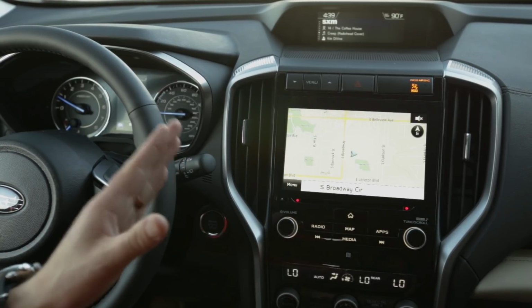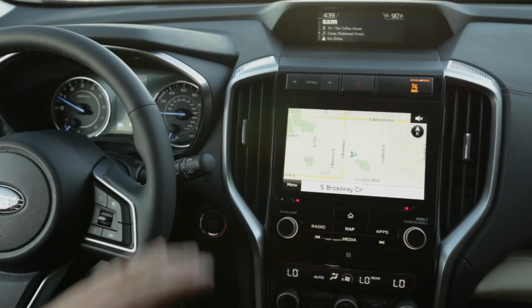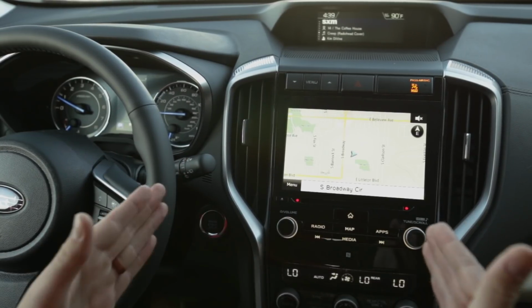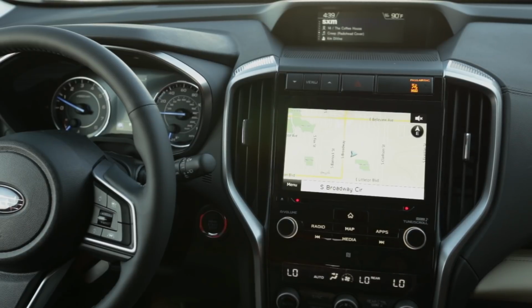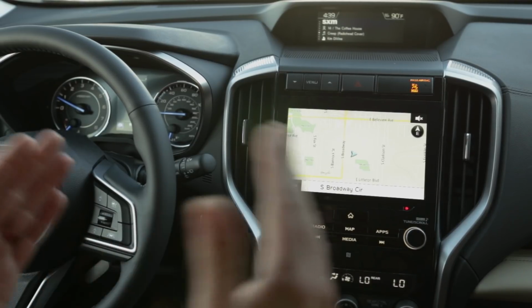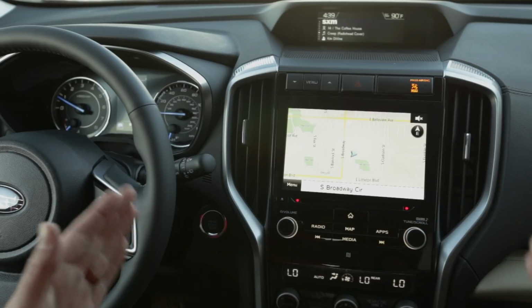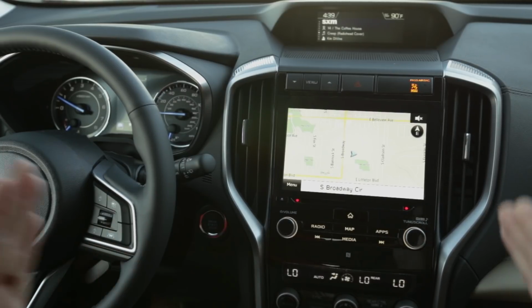Now, the first thing I like to look at when I take a look at this, and you guys may recognize this navigation system. Technically, this whole infotainment system is a newer generation than what we're seeing in the 18 Outbacks, but it's going to look very similar. It's going to work very similarly as well. Now, the first thing I always like to do is adjust the view, which I can do by tapping this compass up here. Typically, when you get it from the factory, you're going to see it in this view right here, which I hate.